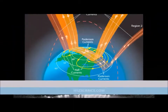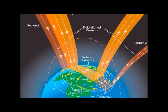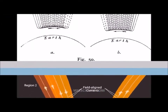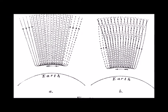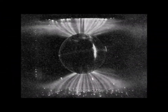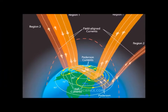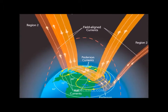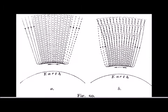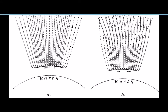The currents were predicted in 1908 by Norwegian explorer and physicist Christian Birkeland, who undertook expeditions beyond the Arctic Circle to study the aurora. He rediscovered, using simple magnetic field measurement instruments, that when the aurora appeared the needles of magnetometers changed direction, confirming the findings of Anders Celsius and assistant Olaf Hjorter more than a century before. This could only imply that currents were flowing in the atmosphere above.